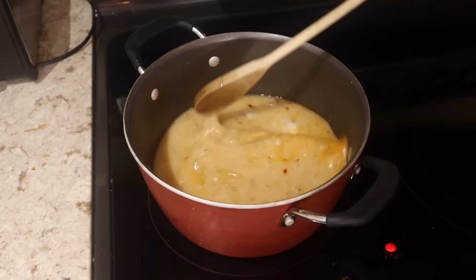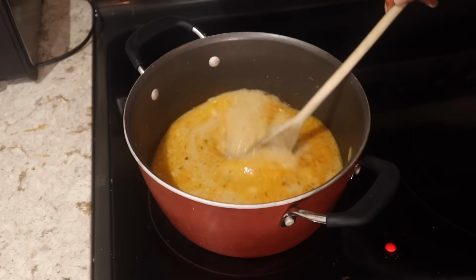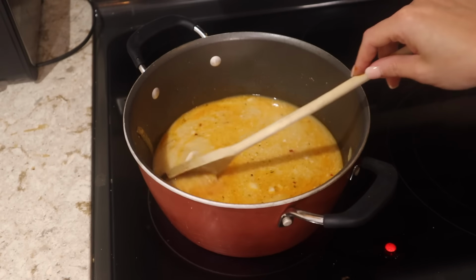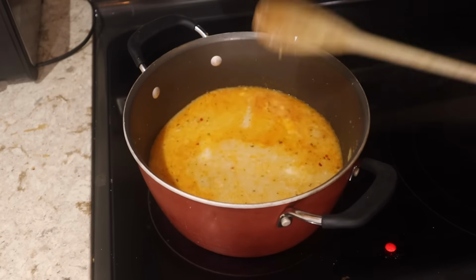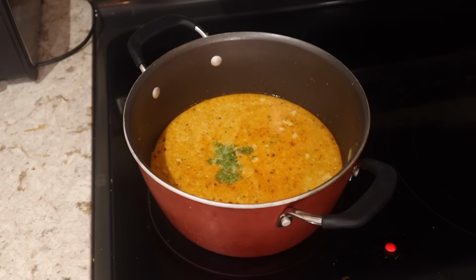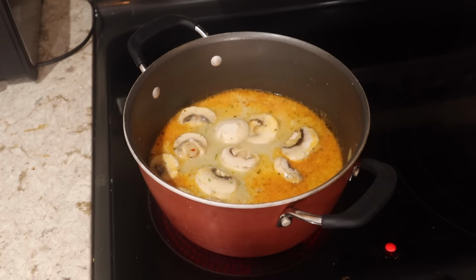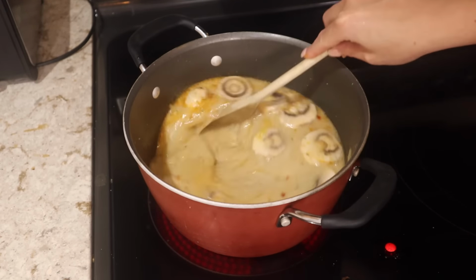This coconut milk is a little on the chunky side. Hopefully that dissolves with the heat. Next it says to add our lime zest and 3/4 cup of sliced mushrooms. And we are supposed to let that simmer for 15 minutes.